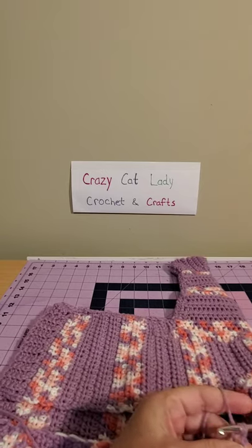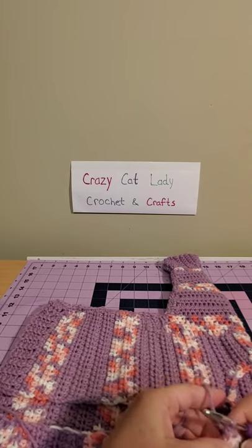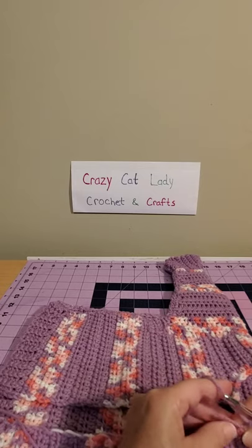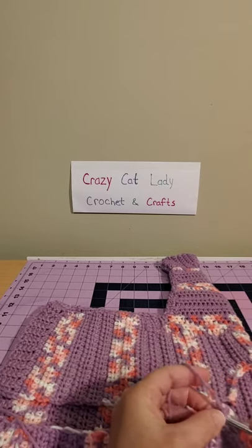I put my glasses down somewhere. Can't find them. Go ahead and crochet that yarn in with it.